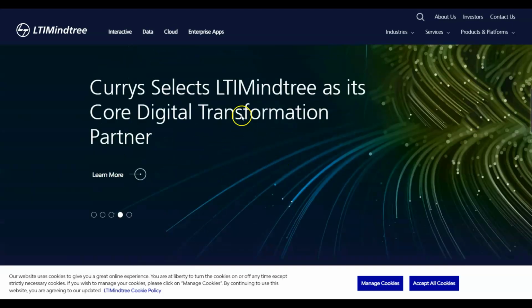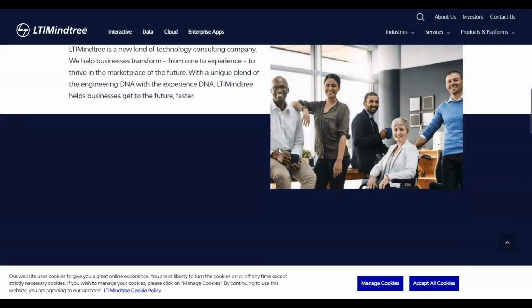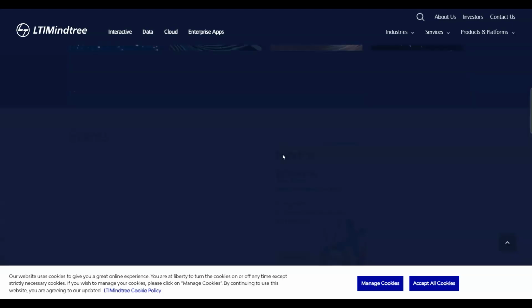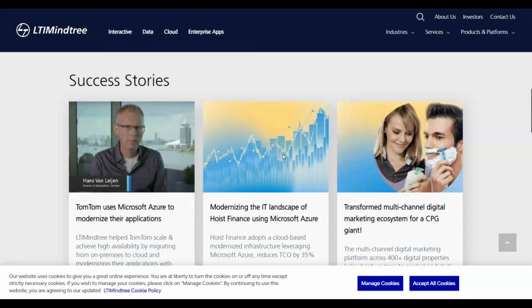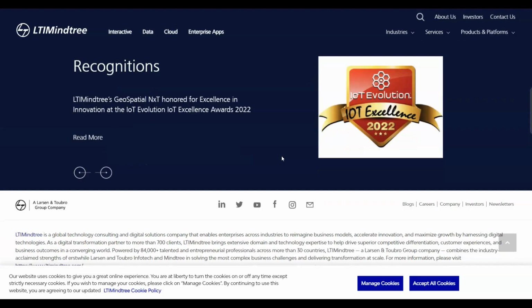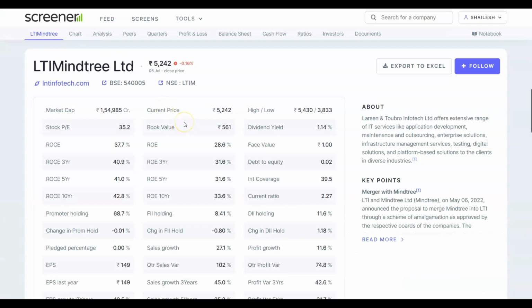So this is the website of LTIMindtree and we are going to do a fundamental analysis of LTIMindtree. Here you can go through the website and get to know more about this company, what exactly the company is into and what services they are providing. So now let's move on to the fundamental analysis side.